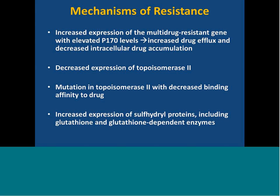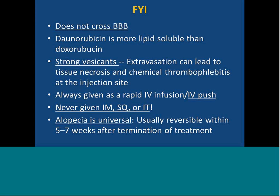What are the mechanisms of resistance? One is increased expression of the MDR gene with elevated levels of the P-glycoprotein. And I always think of P-glycoprotein as an efflux pump that sits within your cell, and basically you put the drug in. If you have MDR, it expresses PGP, it'll push all the drug out. Another is decreased expression of topoisomerase 2, or a mutation in topoisomerase 2, giving decreased binding affinity of the drug, and increased expression of sulfhydryl proteins.